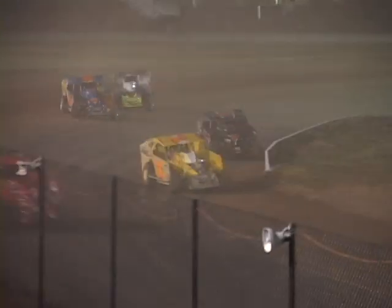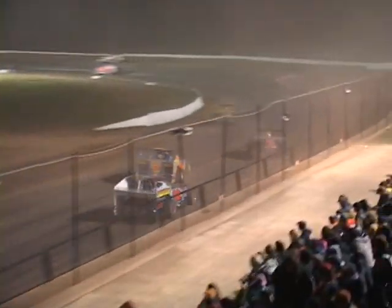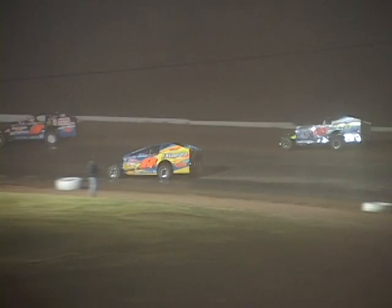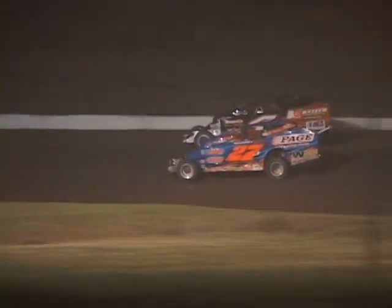Shepard and Phelps going up to the high lane, trying to find a way around the 3 of Harris down into turn number 1. They're closing it up on Steve Payne out of turn number 2, down the back straightaway, as McCready works the top side, Danny Johnson down on the bottom. McCready by a quarter car length as Larry White watches from position number 3. Danny Johnson by a nose.